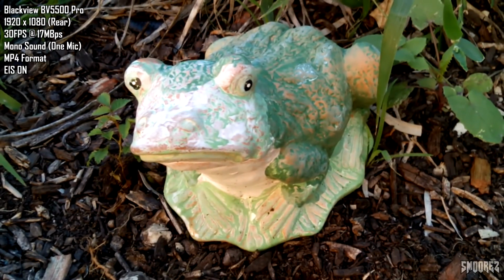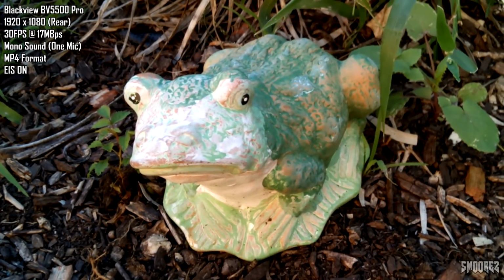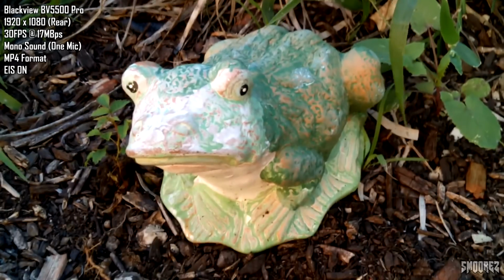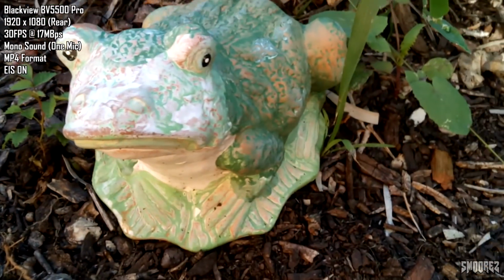Testing video quality on the Blackview BV5500 Pro. It is definitely a mouthful of a name to say every time, but this is 1080p with EIS on, and we have autofocus as well. And I can tap the screen to focus manually, but otherwise it's doing a fairly good job as it is.